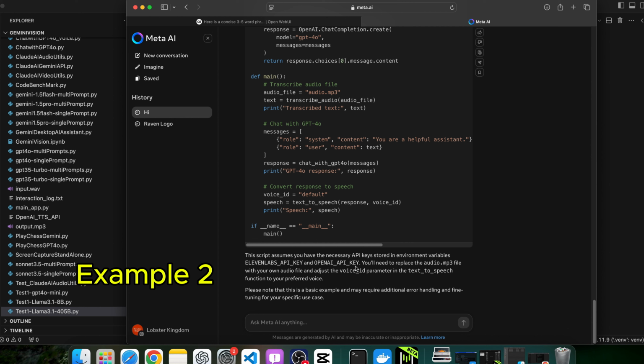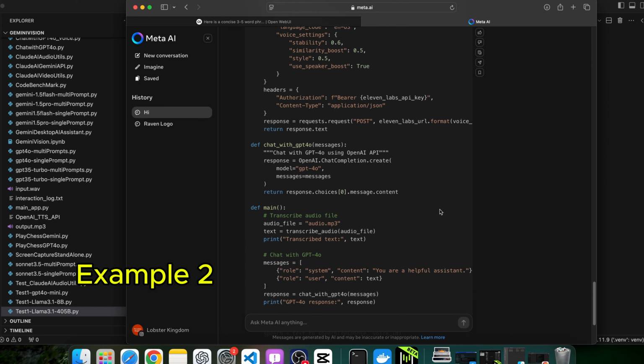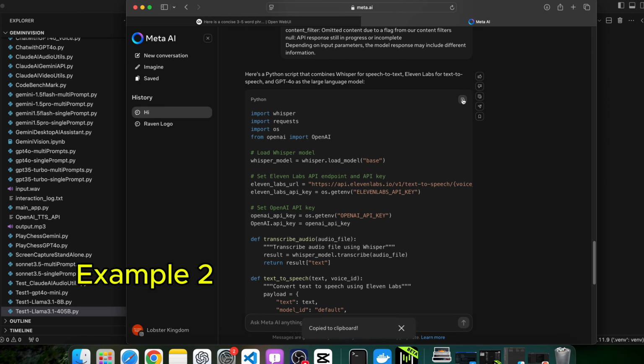You will need to replace the voice ID parameter, which is right here. We're gonna actually reference our ID there, not from the environment variable. But this bit, you need to replace the audio file with your own. I don't quite understand this part, because the audio file should be produced as the output of our text-to-speech by the 11 Labs API. So let's just copy the code and then run it, see how it goes.